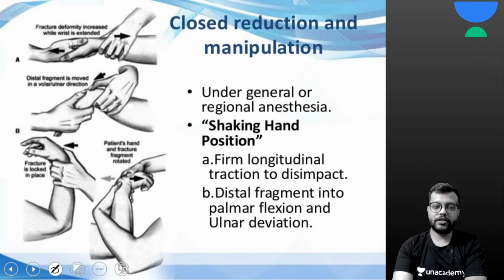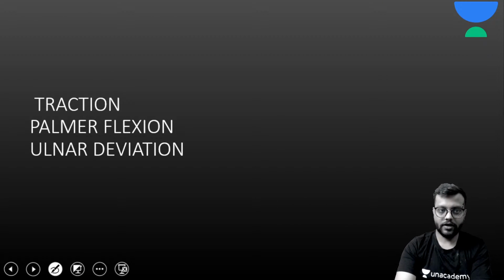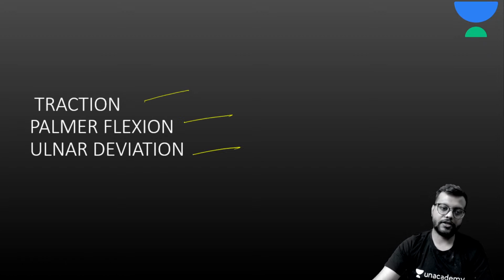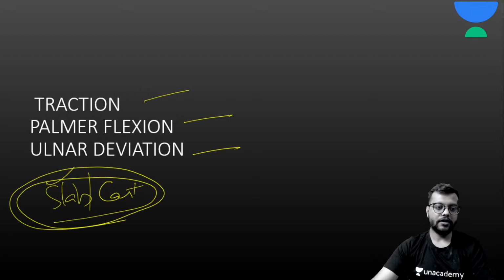This is your Colles' cast method. Okay, traction, then palmar flexion, then ulnar deviation, then the cast or the slab. And first you apply a slab for the first 7 days so that the swelling subsides. Then you convert it into a cast.